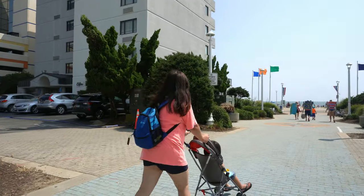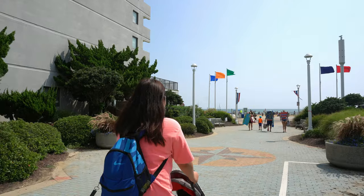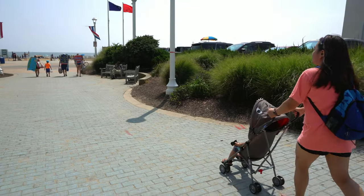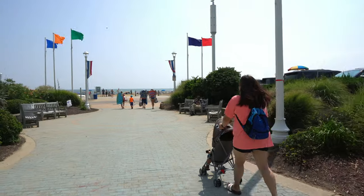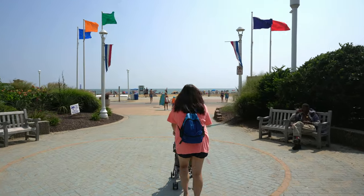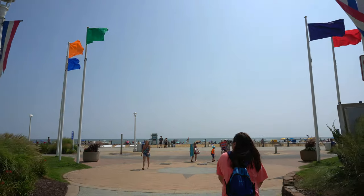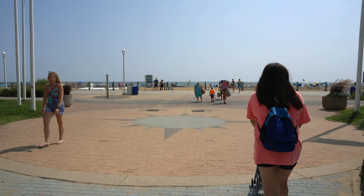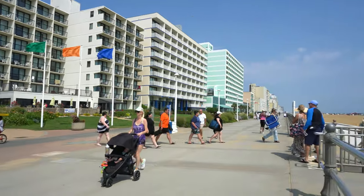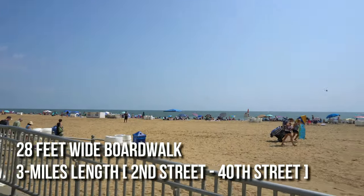We're just 5 minutes away from the hotel. We already reached the boardwalk. The Virginia Beach Boardwalk at the Oceanfront is 28 feet wide and stretches 3 miles from 2nd to 40th Street.